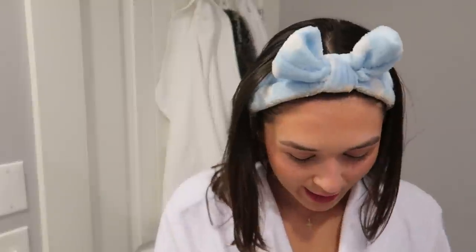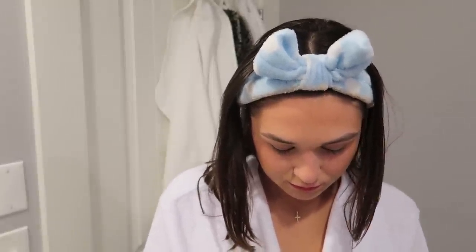Okay, now we have eyeliner. I love me an eyeliner moment, just a little wing in the corner. I'm going to do it off camera because I literally have to get this close to the mirror to do it. I did want to show you guys, I just go like this and then make a line. You know what, I'll be right back.